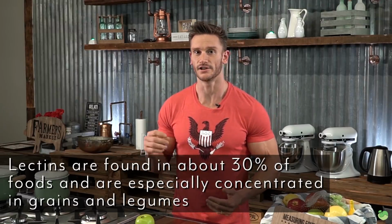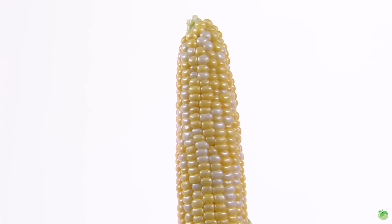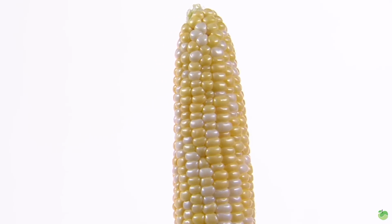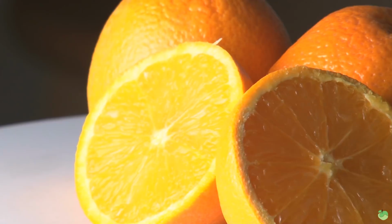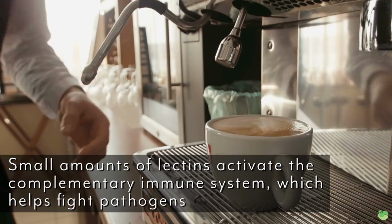Lectins are there as a good mechanism for our cells to communicate. So then why are they so bad? Well, they're only bad if you're consuming a ton of them. We really just need to consume them in moderation, because a small amount can actually be good. You see, a small amount can activate what's known as the complementary immune system, which can actually help fight pathogens. So lectins can work advantageously towards good health with your immune system, but again, just in moderation.